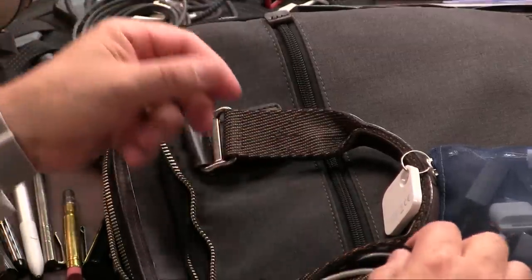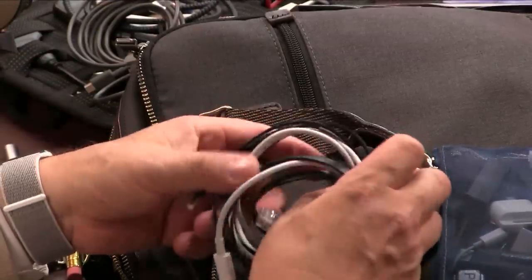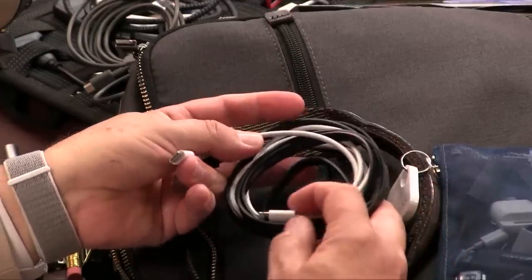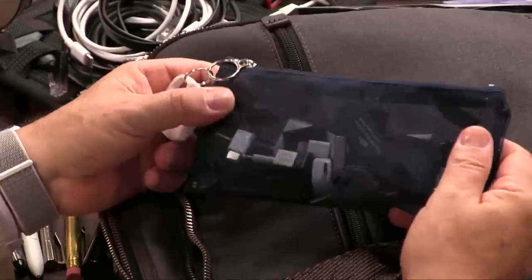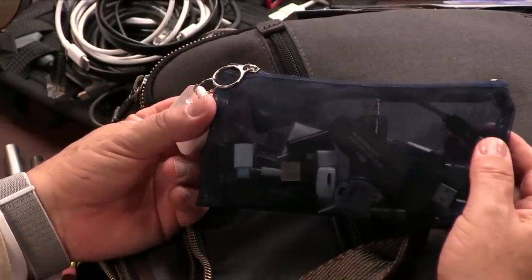It's the FiiO. You never know when you might need an Ethernet cable. You never know when you might need another Type-C to Lightning cable. And then this is a carefully curated bag of dongles.